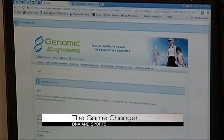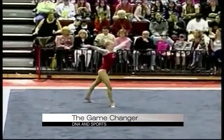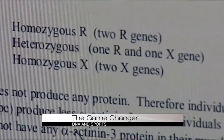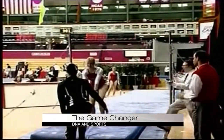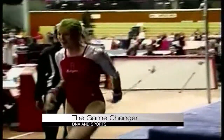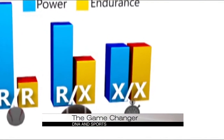My test results are in. Let's take a look. I'm very anxious to see these results right now, considering I was a Division I gymnast. I am an XX genotype. Wow. It contributes to improved athletic endurance ability. As a gymnast, I had to work a little harder. I was a little bit taller and had trouble building some of that lean muscle mass, so that could explain why. Muscle genotype there is the XX.